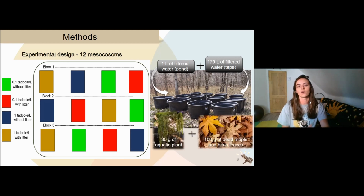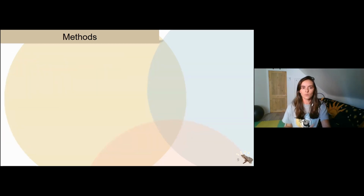On a aussi ajouté 30 grammes de plantes aquatiques dans chaque mésocosme. Et pour ceux qui avaient le traitement avec feuilles, on a ajouté 100 grammes de feuilles d'érable et de bouleau. Donc, on a évité le hêtre et le nerprun cathartique, par exemple, qui peuvent être des feuilles avec un effet toxique ou néfaste pour les têtards. Donc, on a attendu 1 mois.